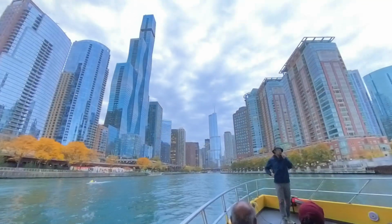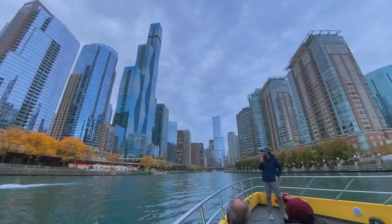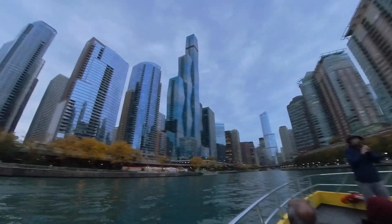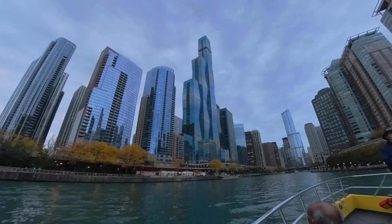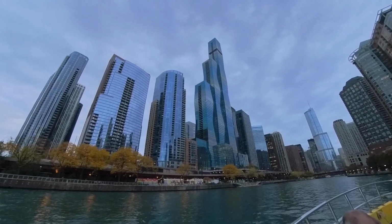Well, we've gone over rules, we've gone through the locks. Welcome to downtown Chicago. We'll be kicking things off up to your left. That set of three buildings right there. That is the St. Regis building. I'll be talking about that tallest one right there. It is the third tallest building in the city.